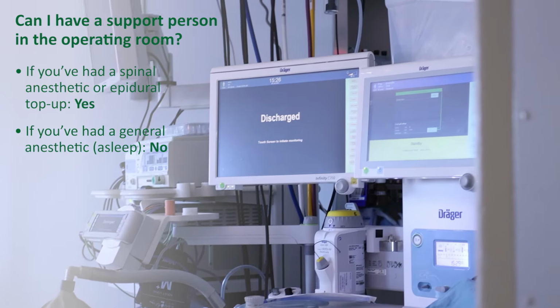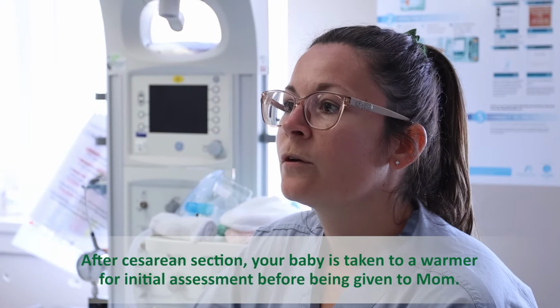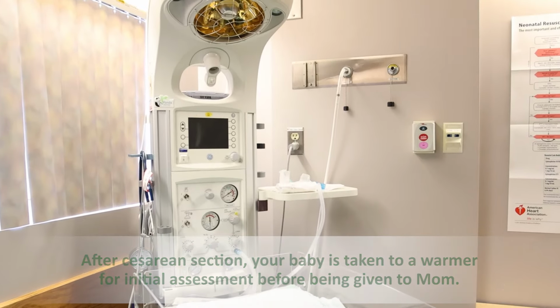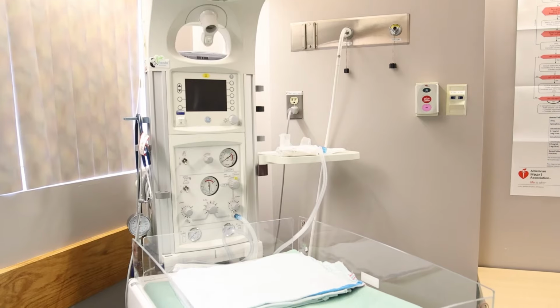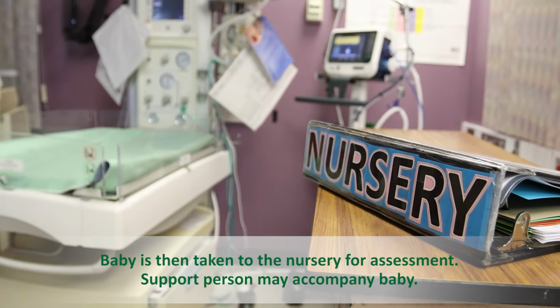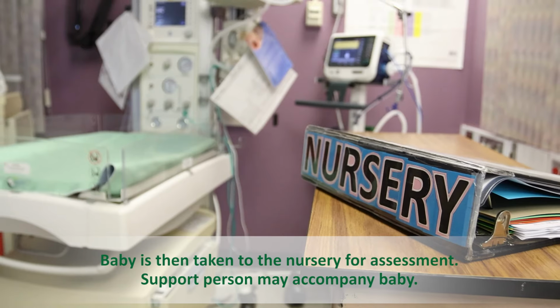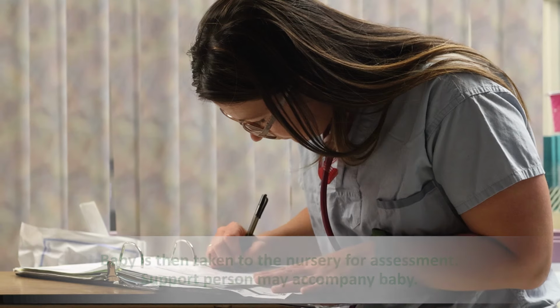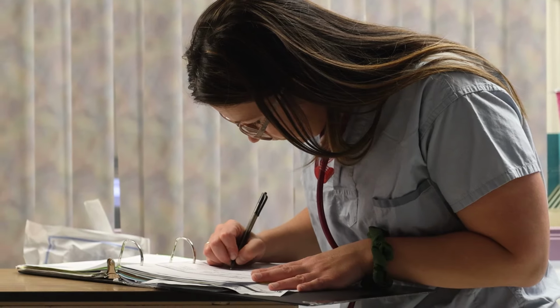Once your baby's delivered through the cesarean section, we take your baby to a warmer like this and make sure your baby's okay. And once we think everything's good, we will give the baby to you and your support person to take pictures and touch and engage with your baby. Then we will take the baby down to the nursery to complete the baby's assessment. The support person will come with me or another nurse down to the nursery and we'll complete that assessment.